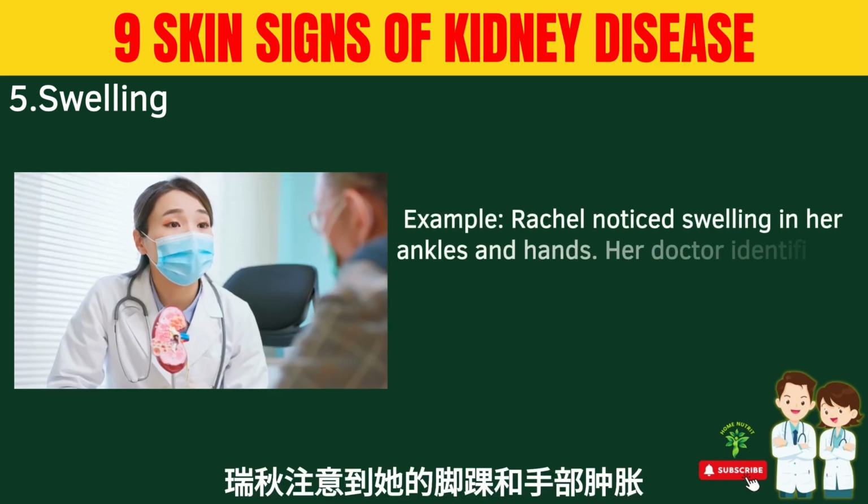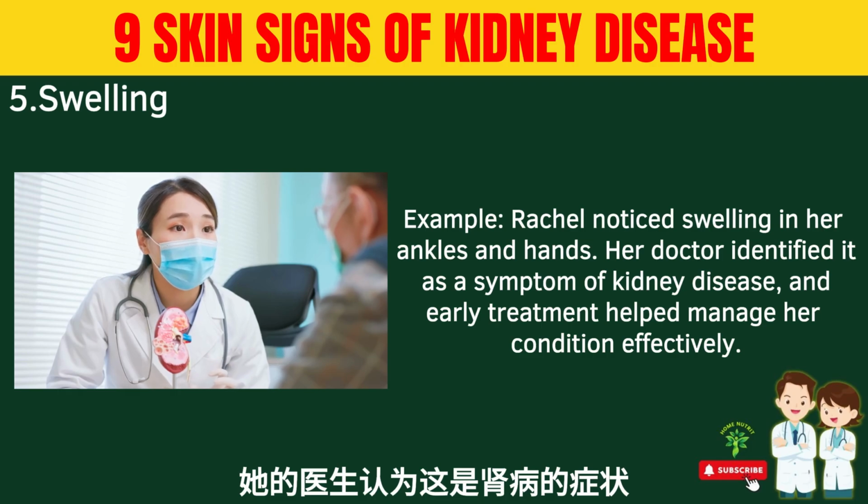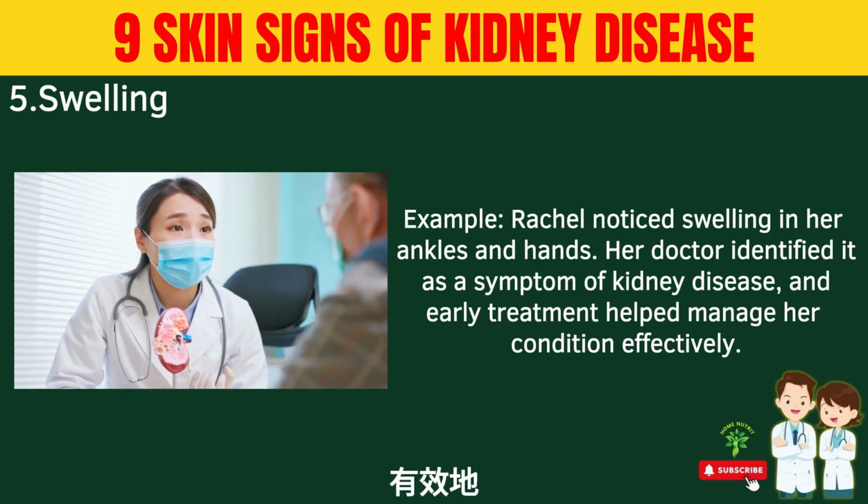Example: Rachel noticed swelling in her ankles and hands. Her doctor identified it as a symptom of kidney disease, and early treatment helped manage her condition effectively.